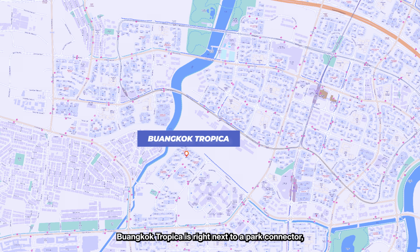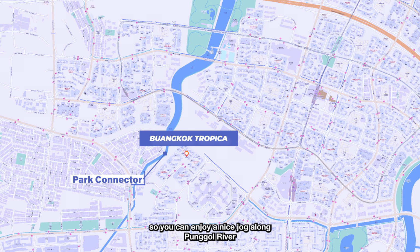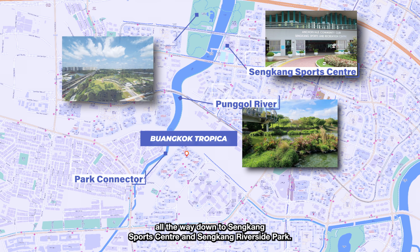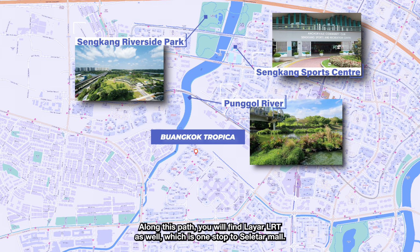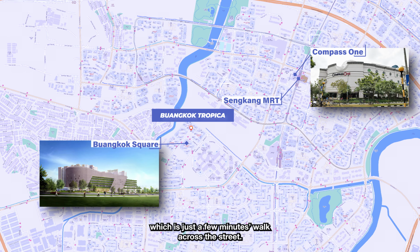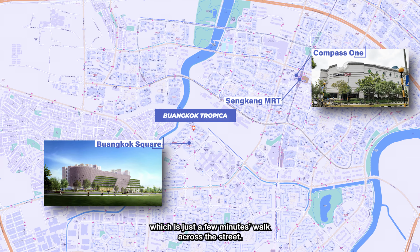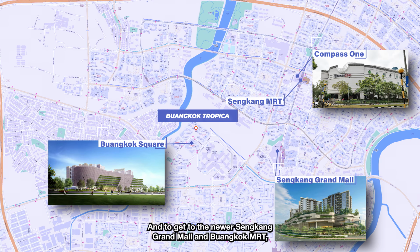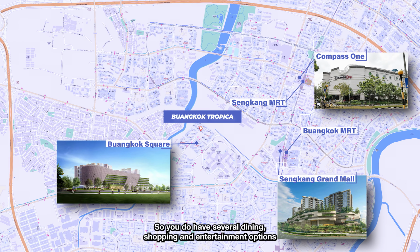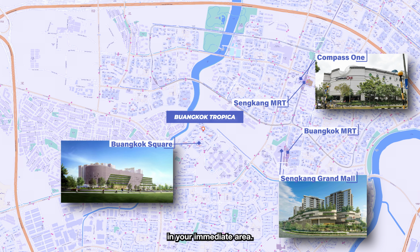Now Buangkok Tropica is right next to a park connector, so you can enjoy a nice jog along Punggol River all the way down to Sengkang Sports Centre and Sengkang Riverside Park. Now along this path, you will find Laya LRT as well, which is 1 stop to Seletar Mall and Fernvale Hawker Centre, and 3 stops to Sengkang MRT Station, where you can find Campus 1 Shopping Mall. Of course, a closer shopping mall would be Buangkok Square, which is just a few minutes walk across the street. And to get to the newest Sengkang Grand Mall at Buangkok MRT, you can also take a bus, which is just 2 stops down. So you do have several dining, shopping and entertainment options in your immediate area.